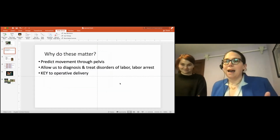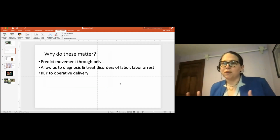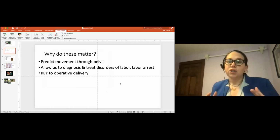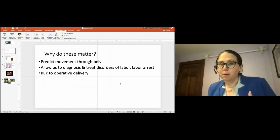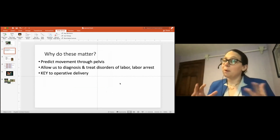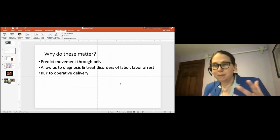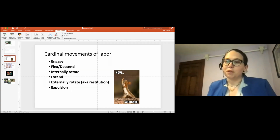So why do these matter, right? It's not just a list of things you're learning; it's how people move through the pelvis. It actually helps us predict if labor's going well. It also helps us diagnose and treat disorders of labor or labor management. It is key to operative vaginal delivery, like forceps and vacuums, because if you don't know how the baby's supposed to move, then you can't pull it or push it the right way to make it do that final curve. So these are the cardinal movements of labor.